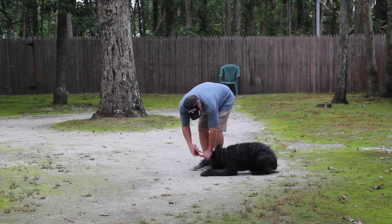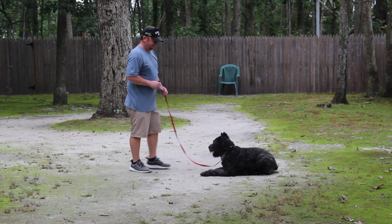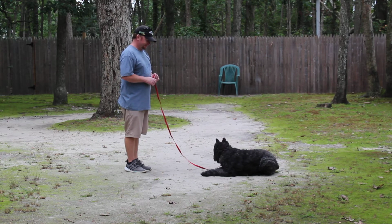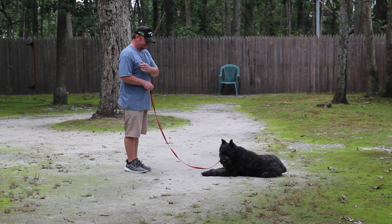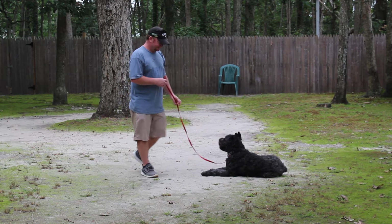Down. This is your down from a heel position and stay. Stay. Your long down stay you can practice right indoors. Your homework is a 3-minute sit stay and a 5-minute down stay, and work them separately in the beginning.